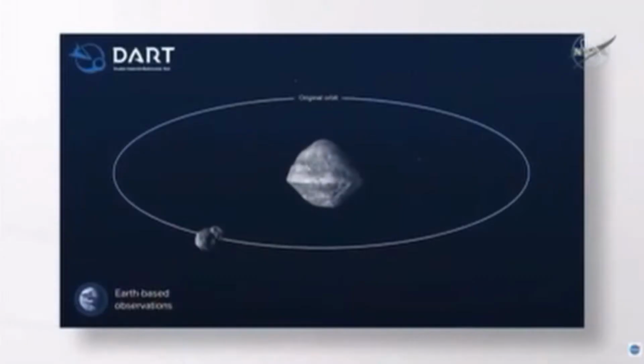Project DART is NASA's very first planetary defense mission. Don't worry, there's no asteroid that's going to collide with Earth within the next 6 months and 14 days. DART's target is Dimorphos, a moonlet asteroid that's roughly 160 meters in diameter. It is a part of a binary asteroid system, and it is orbiting a much larger asteroid called Didymos. Again, I just want to clarify, Didymos and Dimorphos are not on a path to collide with Earth. This is only a test mission.